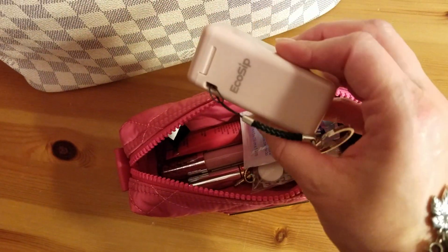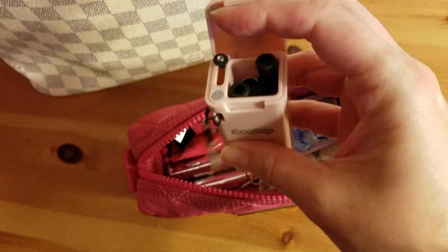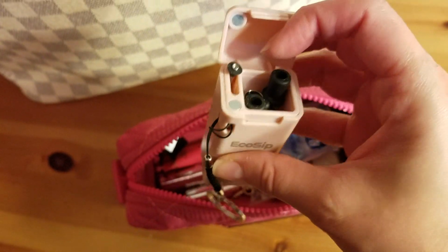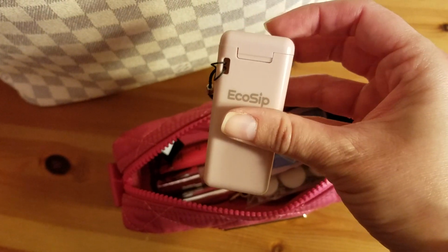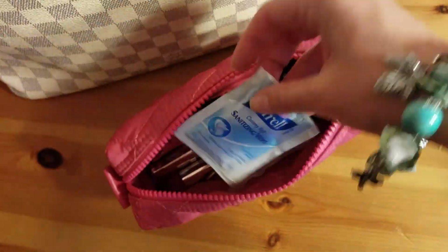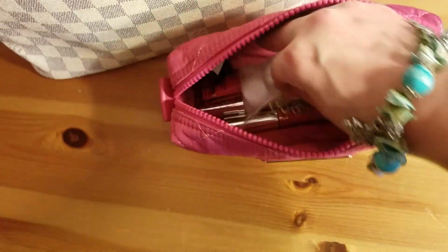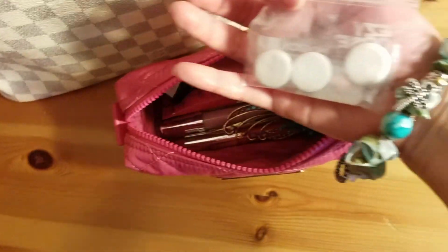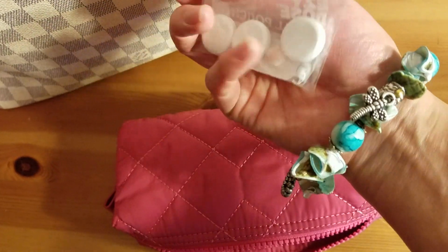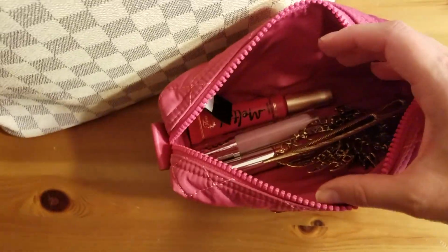I have a straw that bends like that, and then I wash it and I can always reuse it. A Purell hand wipe, more antacid pills, and a Pepcid immediate relief pill. I've been getting really bad stomach aches.